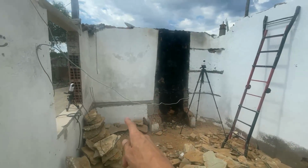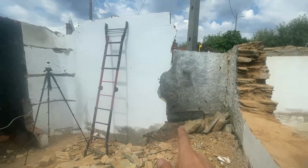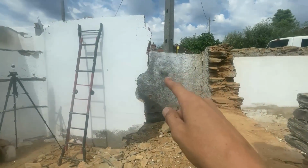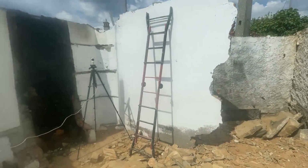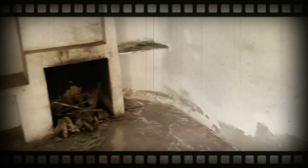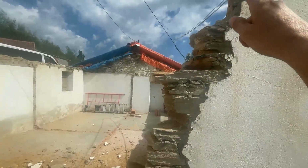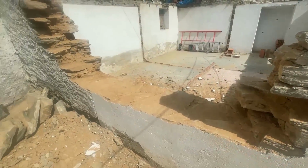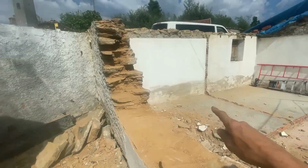So this is where before was the kitchen area, where you saw the refrigerator still standing here. And this only had like a door size hole to go through. And here was a chimney. And now we're in the process of removing this old schist stone wall to join these 2 rooms together.